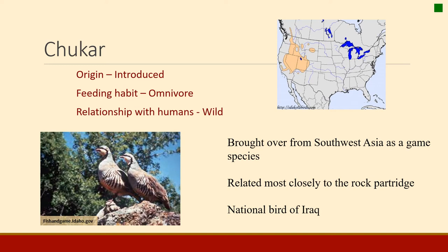You can see their distribution, though. It's pretty much just the west. They're related most closely to rock partridge, and they are actually the national bird of Iraq.